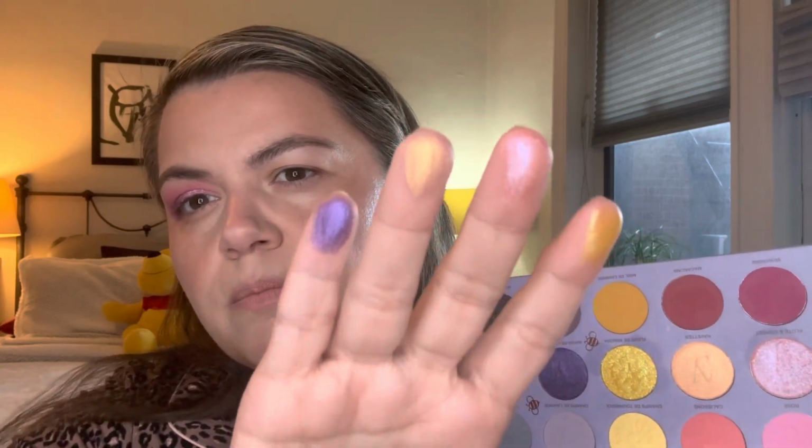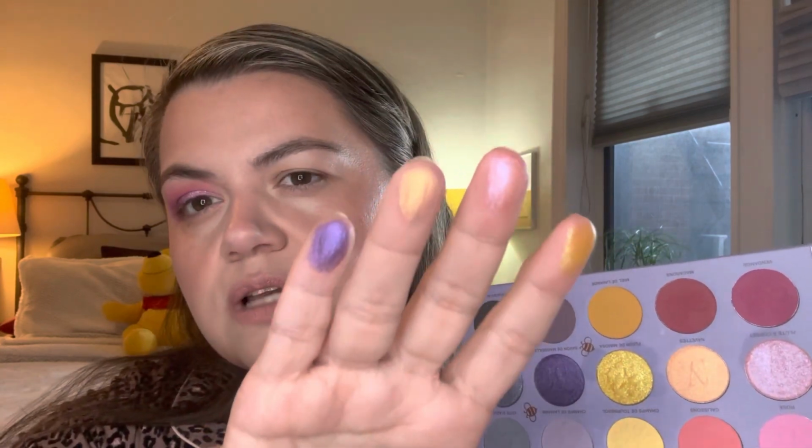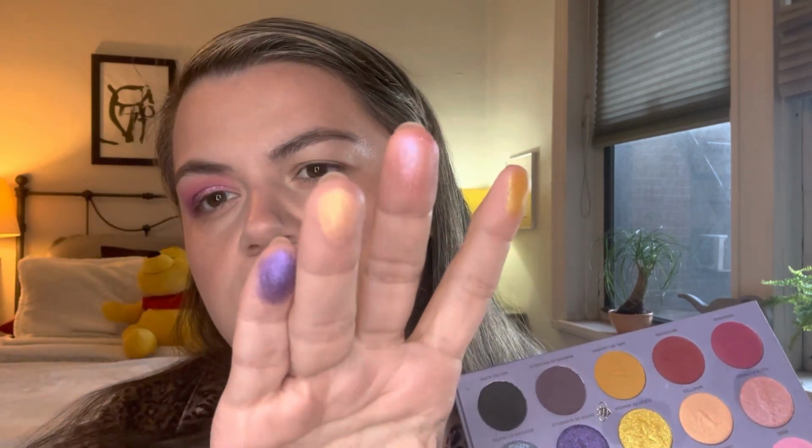I'll show you the purple, which was again much more flat, not really a topper. So these two are kind of related. And then lastly, that periwinkle color is more of a topper as well. So there are like three shades, these three that are more like toppers, and these two that are more kind of flat. Let me do the other eye and we'll finish talking about this palette. So there you have the eye look.